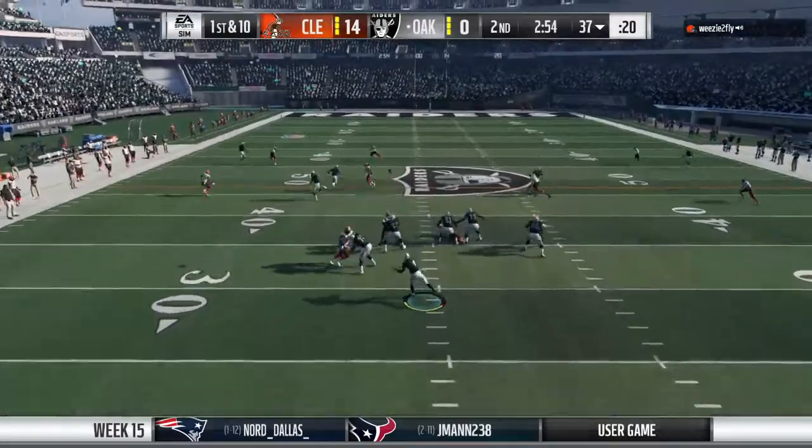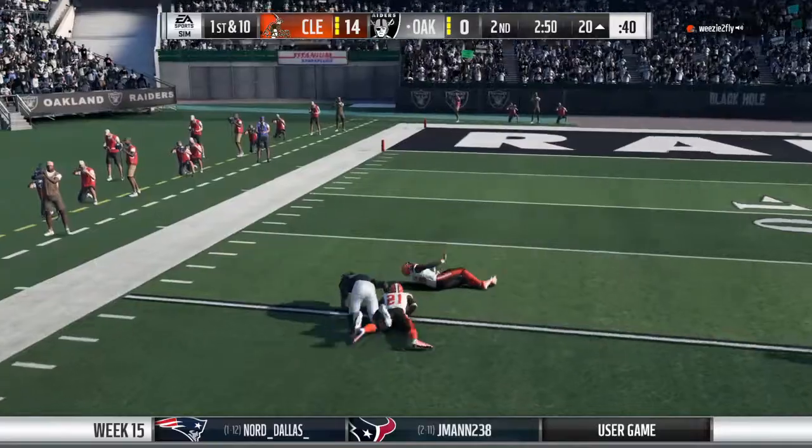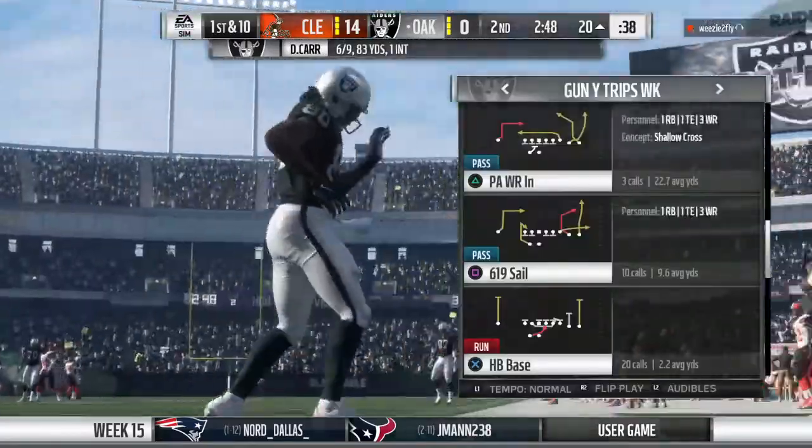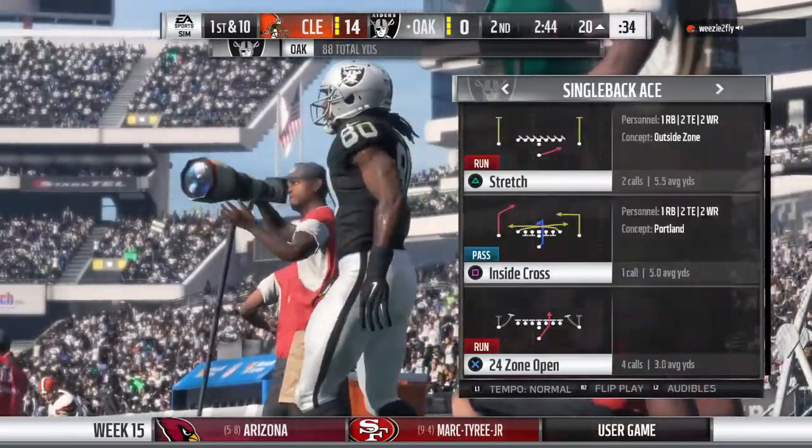Throwing on 1st down is Carr. Going deep here for Bryant. It's caught inside the 25. And he takes this down deep into Cleveland territory.